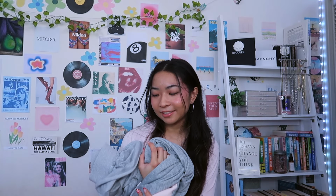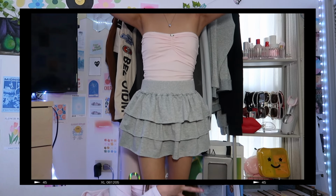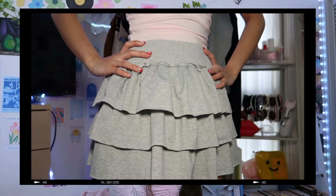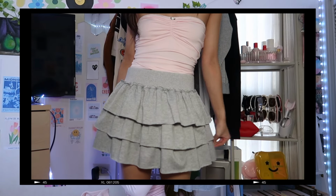Last two things are pants, and coincidentally, I didn't even realize, but they're both gray. So first off, I have this little mini skirt. I don't know why, but when I ordered it, I thought it was like a skort. I thought there were pants underneath, but there's no pants underneath. And it is on the shorter side, I will say. But it's pretty cute. It looks like loungewear, but not.